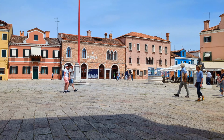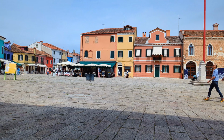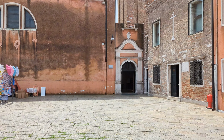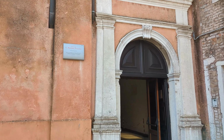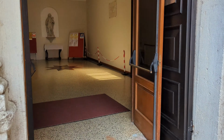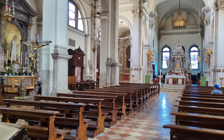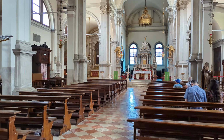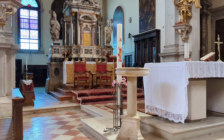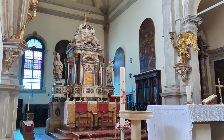As with most European communities, the main square features a beautiful church. The Church of St. Martin Bishop in Burano is named after St. Martin of Tours, a man who helped spread Christianity across mainly France in the 4th century. The church community was founded around the year 1000, but this specific church was built in the 16th century during the Renaissance. The church also has a leaning bell tower and showcases many beautiful pieces of art.